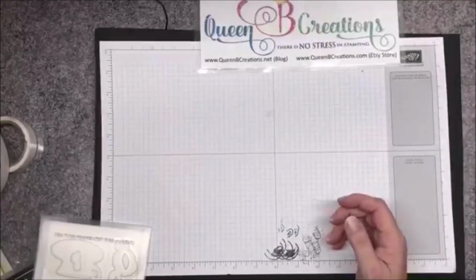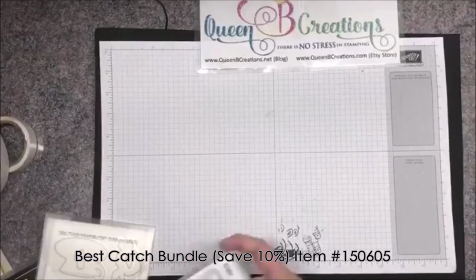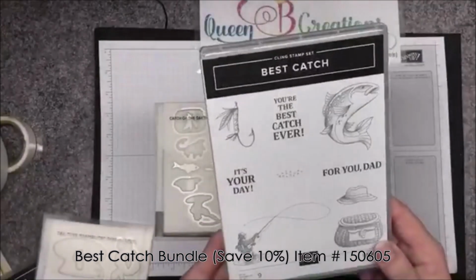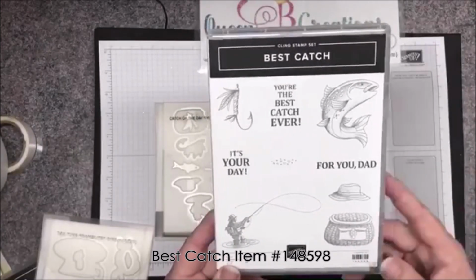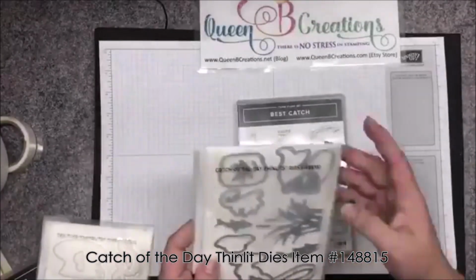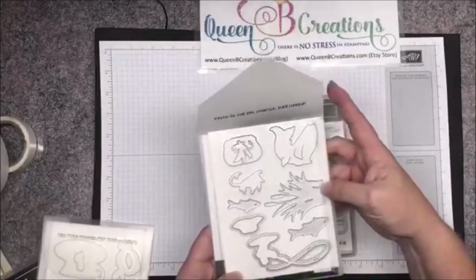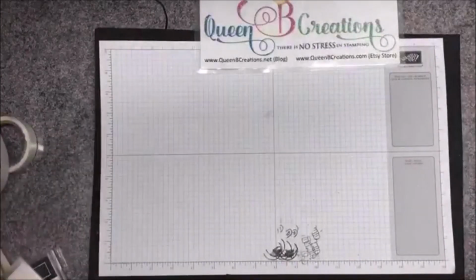This is all new Sale-A-Bration stuff that's going to be in the new catalog. Again, like I said, I really love masculine sets because I think we're kind of at a shortage of those in the catalog. And so this is another masculine set for those men who enjoy fishing. I guess women enjoy fishing too, but this one has a set of framelits, so this will come as a bundle. So you've got your fish hook, your bag, your fish, lots of great little dies that you can use along with that one.